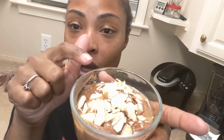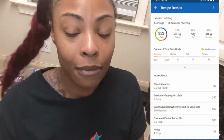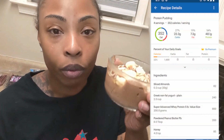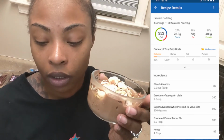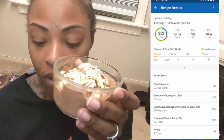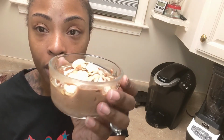A lot of that is also honey. So there's honey, and sliced almonds, not a lot because there's a lot of fat in almonds. But this right here is so good. 352 calories per serving. I'll put all this on the screen. 23 grams of carbs, 7 grams of fat, 48 grams of protein. 48 grams of protein in this little thing, okay.